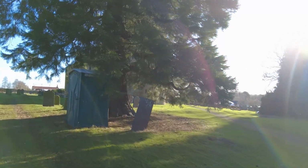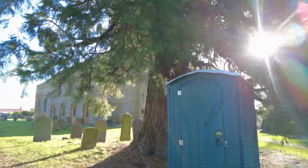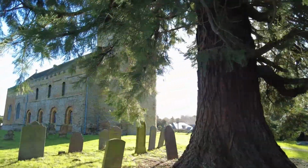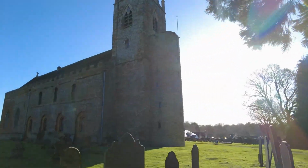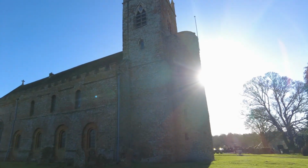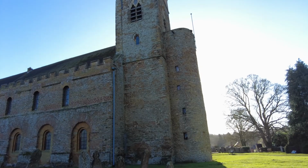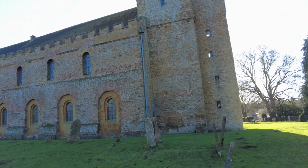Obviously kings back then were much more regional than they are now. And he built a church here, but then by the late 8th, early 9th century, this was being constructed. Look at that. What an amazing building. It's big as well. I didn't realise how large it was.